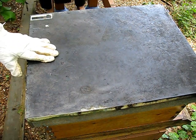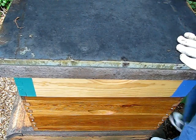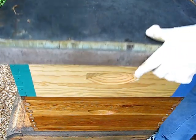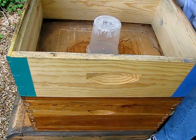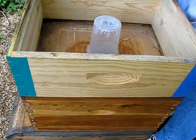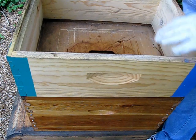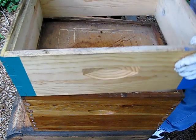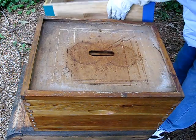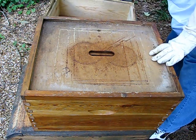Alright, we'll move over to hive number 2. Okay, this is hive number 2. And I see my batteries are getting low. So hopefully we'll catch all of this. I'll try and be swift. No food, so that's good. Alright, hive tool.